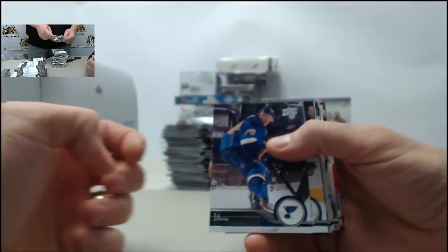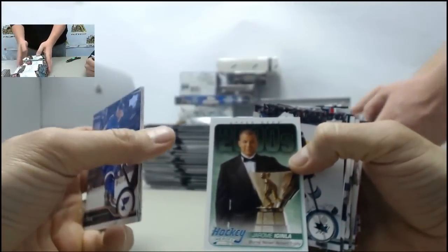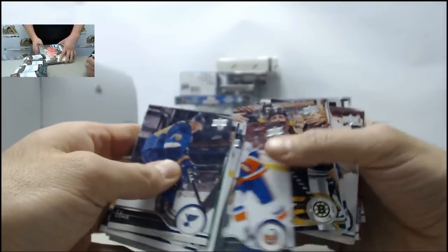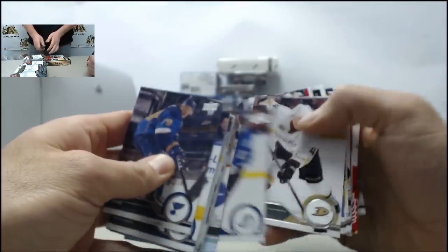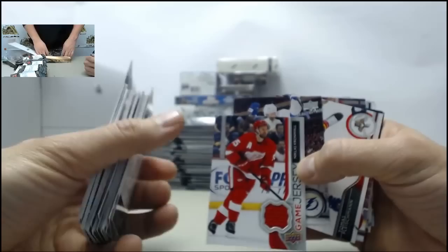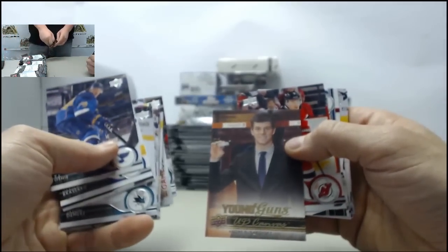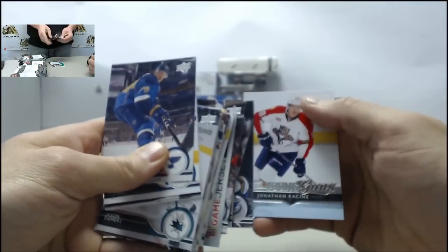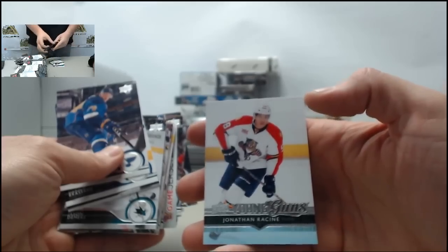Round out box four. Hockey Heroes, Jarome Iginla. Young Gun, Dennis Everberg, Colorado Avalanche. Jersey card, Nicholas Cromwell, another Detroit Red Wing hit in this case. And Upper Deck Canvas, Andre Burakovsky. And we finish up box four with the Young Gun, Jonathan Racine, with the Panthers.